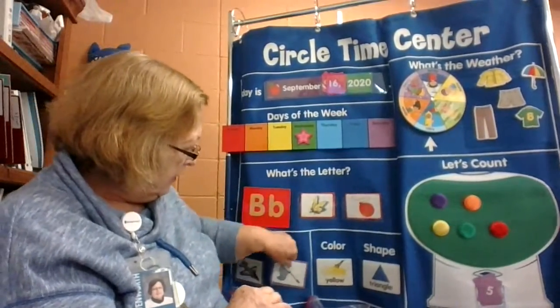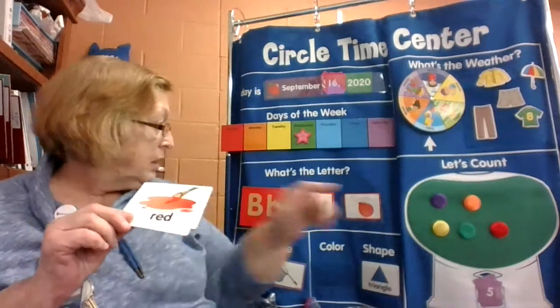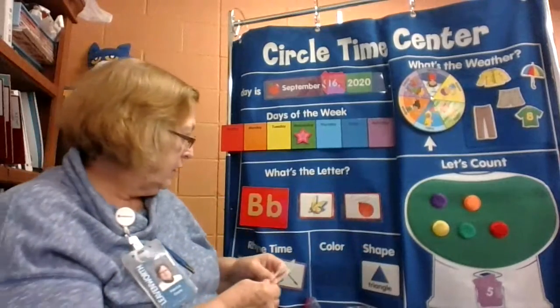And our color is yellow. Can you find some yellow things around your house? Maybe a yellow banana, or you can look up in the sky and see the yellow sun. And then we have, the other week was red, like apples, or a balloon, like our red balloon right here.